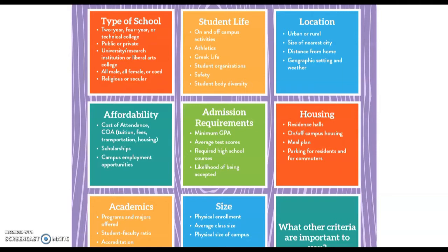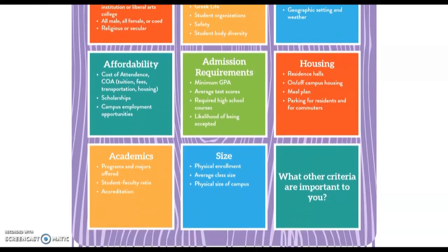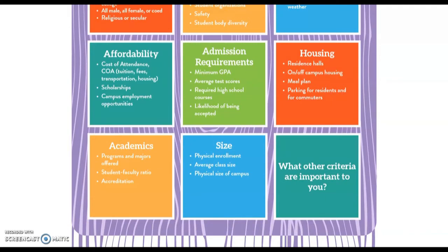The type of school there in red: a 2-year, 4-year, technical school, public or private university. There are, believe it or not, still some all-male or all-female schools, some that are religiously affiliated. But many things to consider beyond academics. Obviously, that is the number one consideration, because you do need to make sure that the school that you're interested in attending does offer the program or the field of study that you want to pursue.